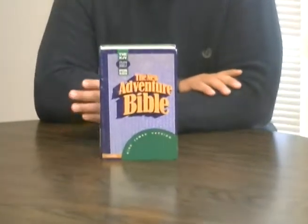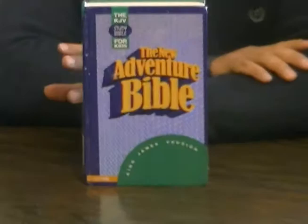Hey, Pastor Steve Waldron here today with what's got to be the best children's study Bible I've ever seen. They might make better ones, but this is the very best one I've ever seen, the New Adventure Bible. I think the ages used to be like 8 to 13.